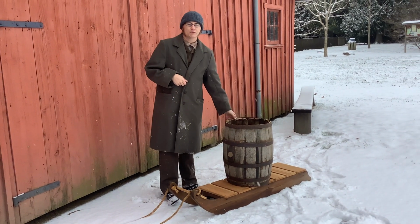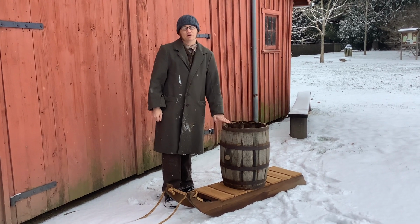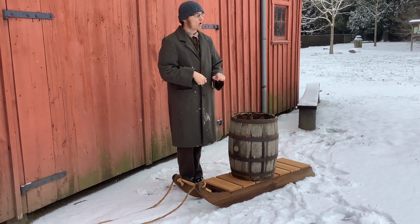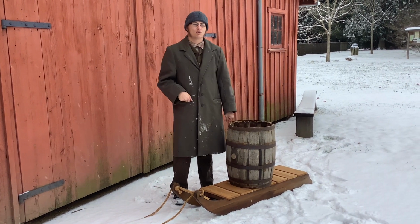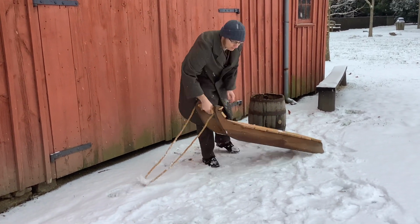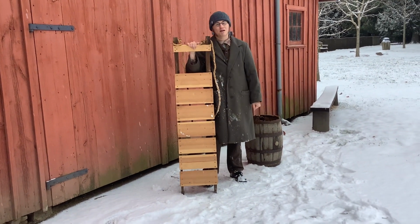We'll take our barrels and we'll go from tree to tree and then take them to our processing fire so we can reduce the sap down to syrup. Then once we get that syrup, we'll actually put it back in the barrels, and then we'll haul it from the woods all the way back up to the house so it can be further refined down into our maple sugar. So if you do want to see our little sled in action, come out here in the early spring when we're doing our maple sugaring.